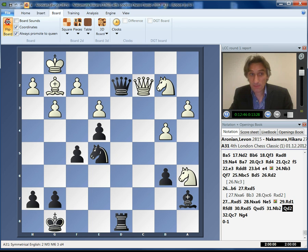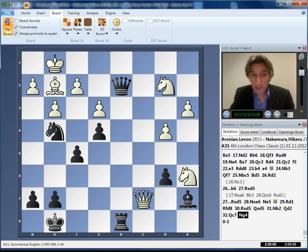This was the game continuation. I mean, the ending is absolutely hopeless because black is breaking through, but this was the game. And this is equally hopeless. Black breaks through, and that's the end of that. There we go, three decisive results. Very exciting indeed. Always fighting chess at the London Chess Classic.